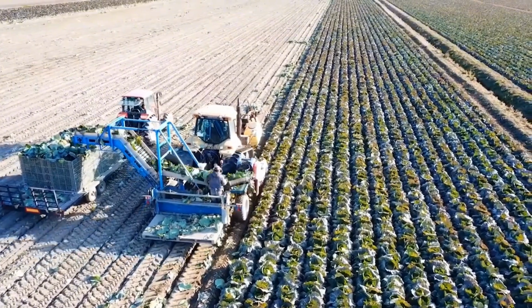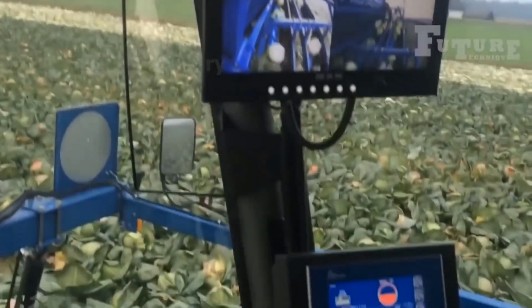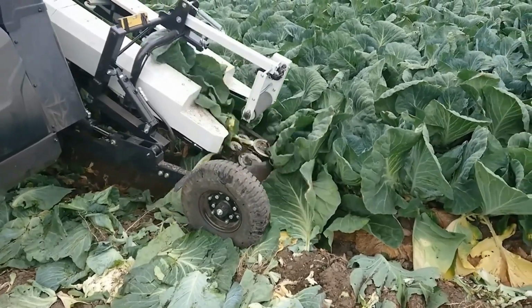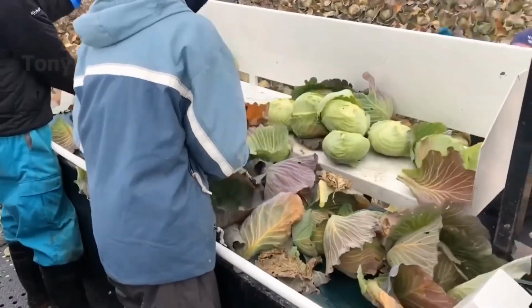Farmers are operating machinery, moving it through cabbage fields to systematically harvest. Depending on the size and capacity of the machine, it can harvest multiple rows of cabbage simultaneously, which greatly reduces the amount of labor required to harvest by hand.